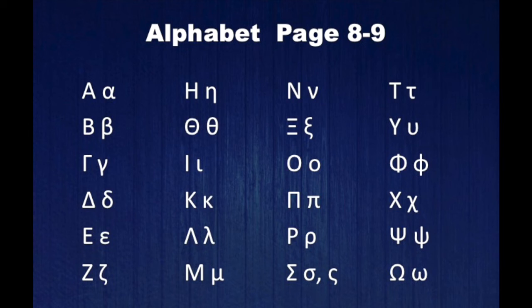Omicron. I was saying it as an English word. So omicron, what does micron sound like? Micro in English, that's where we get the word small. Omicron, small O. Then pi, P. Iota.